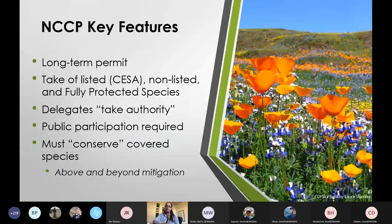And an NCCP more or less delegates take authority to the permittees. So traditionally an NCCP permittee would be like a city or county or perhaps a water authority or something. And we delegate take authority to them, and then they delegate their take authority for their projects or to other entities that are under their regulatory authority.